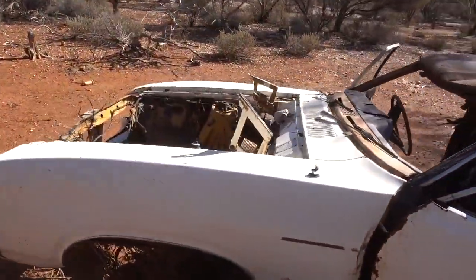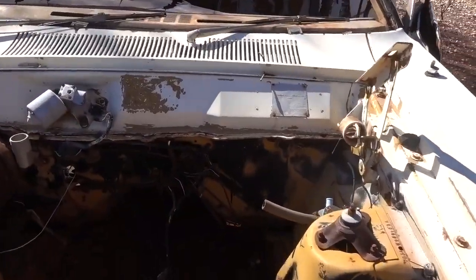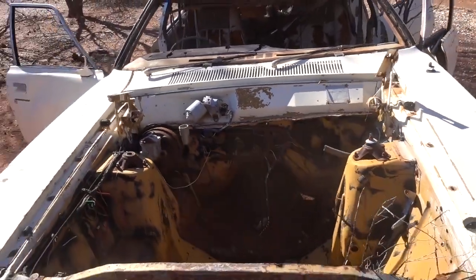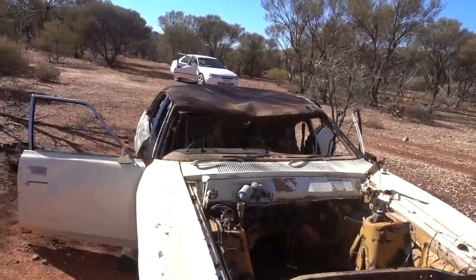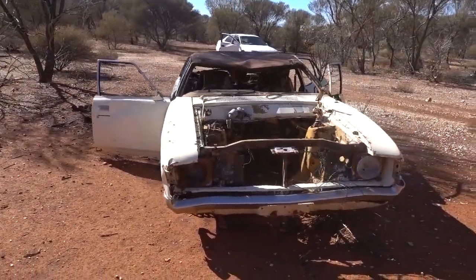So moving in towards the engine bay though, this is really cool. It still has the tags in here. That's just how unmolested it is. And by deciphering the code, this thing came with a 302 V8 and a 3-speed automatic column shift. So it's really cool. The bumper, that's still in good nick as well.